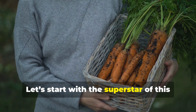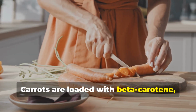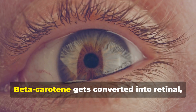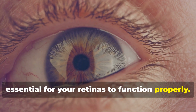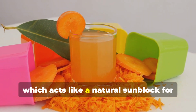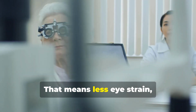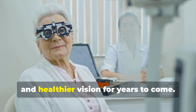Let's start with the superstar of this juice, the mighty carrot. Carrots are loaded with beta-carotene, a type of vitamin A crucial for maintaining sharp, clear vision. Beta-carotene gets converted into retinol, essential for your retinas to function properly. Carrots also pack a powerful antioxidant punch with lutein, which acts like a natural sunblock for your eyes, filtering out harmful blue light. That means less eye strain, reduced risk of age-related macular degeneration, and healthier vision for years to come.